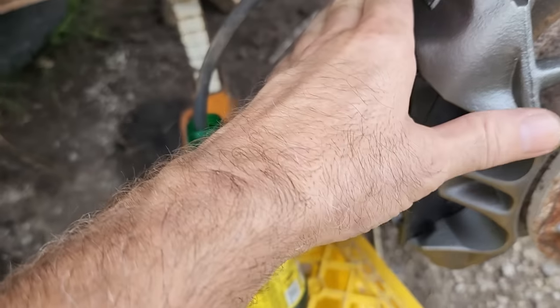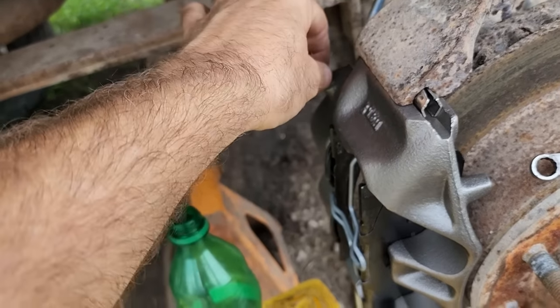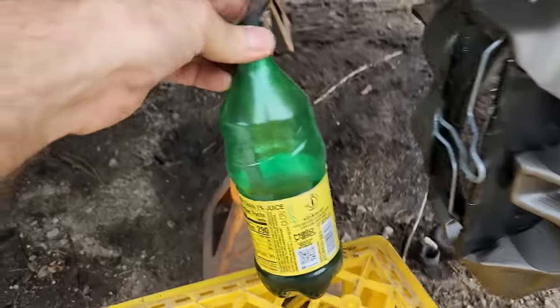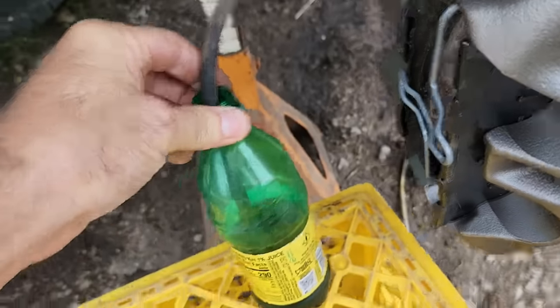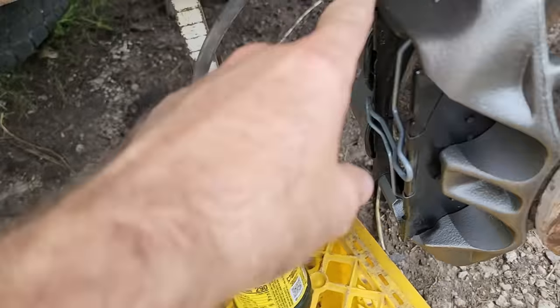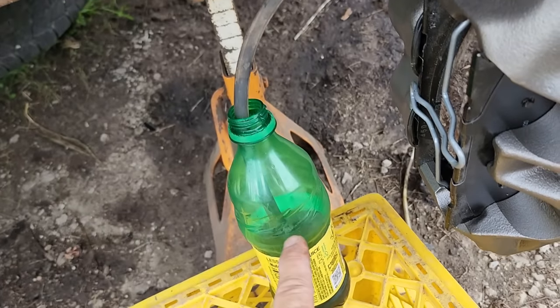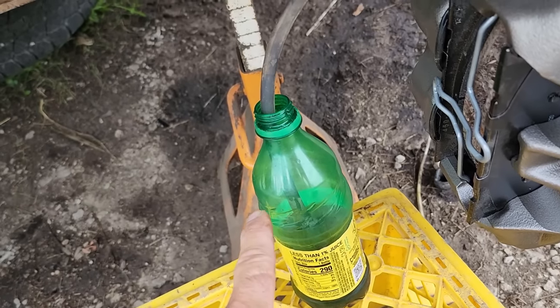You don't even need an assistant here to break open the bleeder. Just run a hose from the cracked open bleeder into here. Just make sure the hose is down below the fluid level. Get in there and pump the pedal slowly and it'll take care of itself. Obviously, any air bubbles that come out through here cannot go back up because they go down in the liquid and come to the surface.